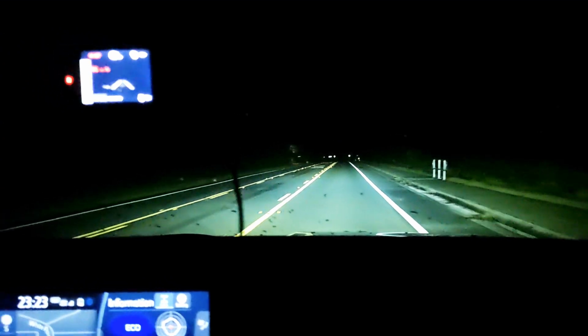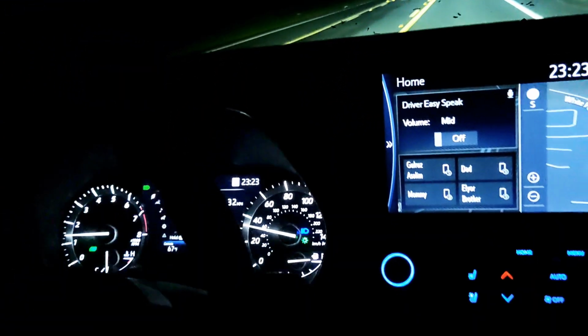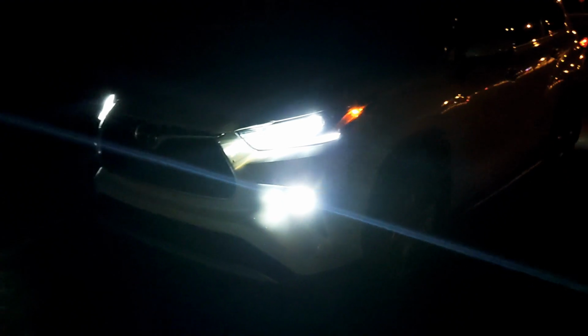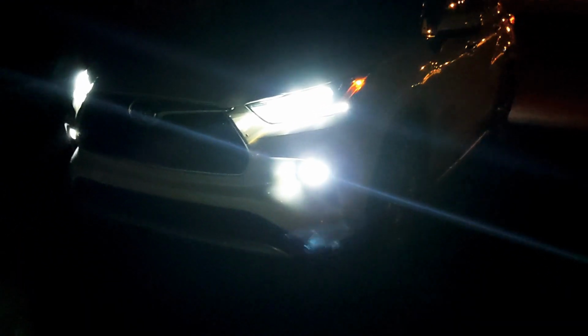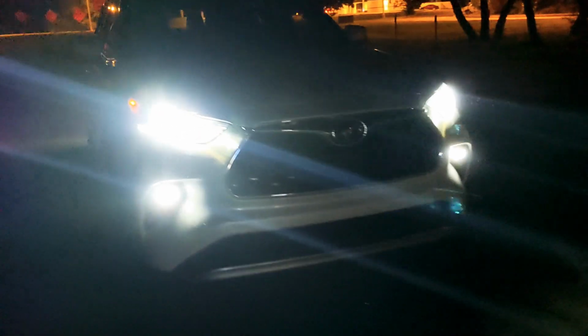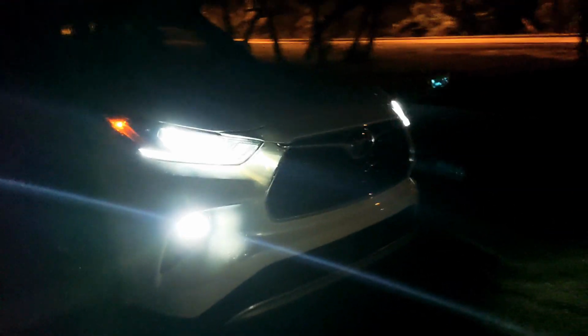And I'll pull over to the side, so I can show you guys from the outside how those lights look. We just made a stop and pulled over to the side, so you can see how it looks at night from the outside. So there you have it, all stock LED fog lights and headlights. They project pretty well right from the side profile.